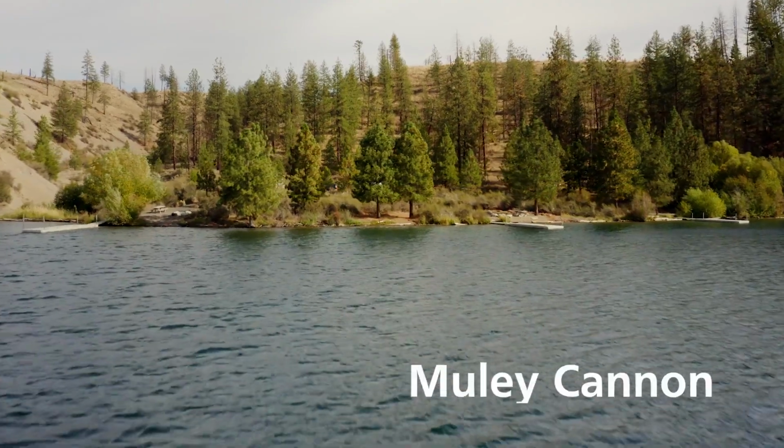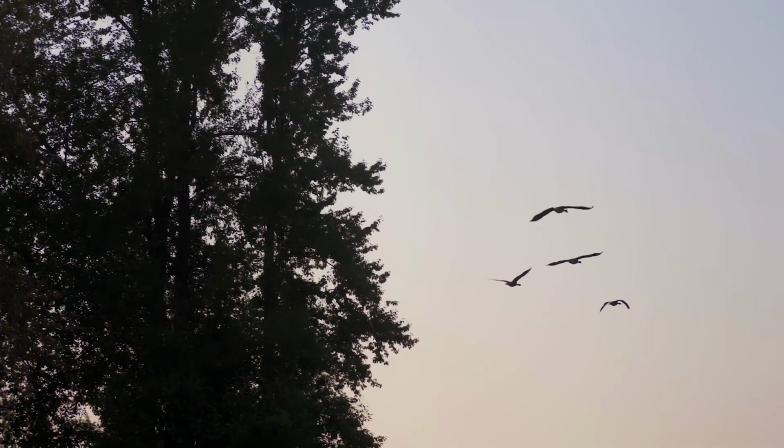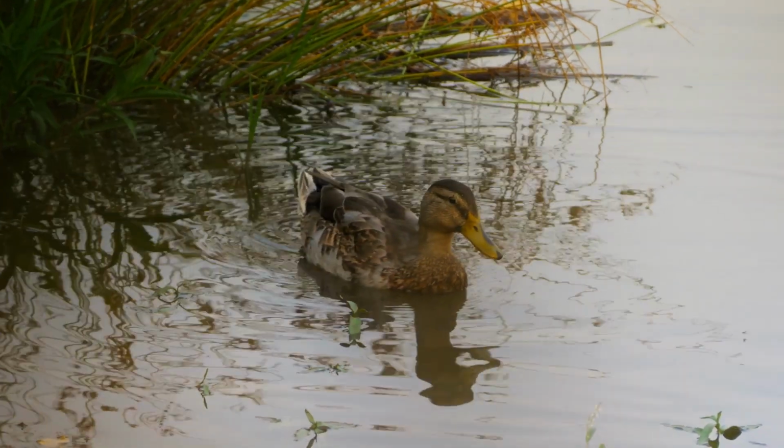My name is Rene Wiley, and I manage recreation, land use, and cultural resources. The Muley Canyon day use area is under a conservation easement, so it's going to be preserved for public recreation for future generations. We've also included some habitat restoration programs into this forest practice.